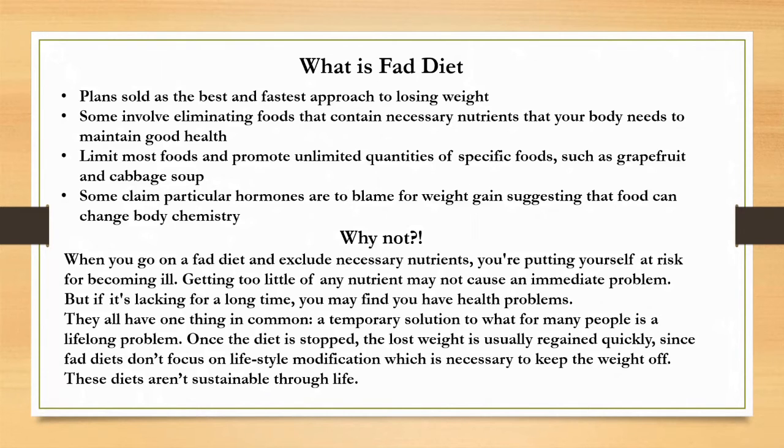With all the focus on weight in our society, it isn't surprising that millions of people fall prey to fad diets and bogus weight loss products. Conflicting claims, testimonials, and hype by so-called experts can confuse even the most informed consumers. The bottom line is simple. If a diet or product sounds too good to be true, it probably is.